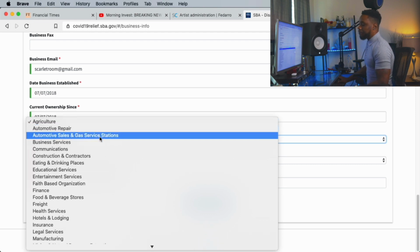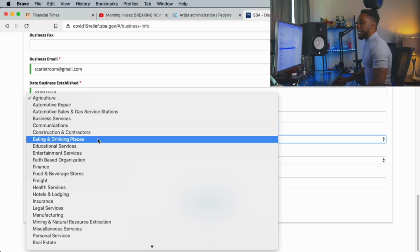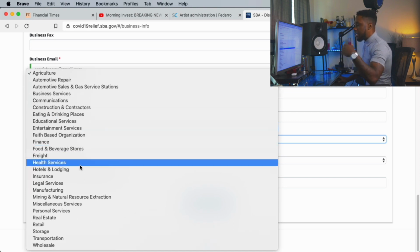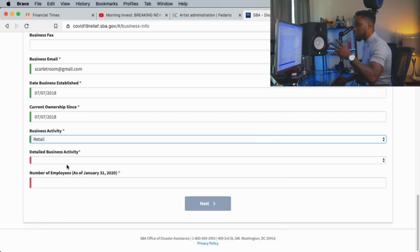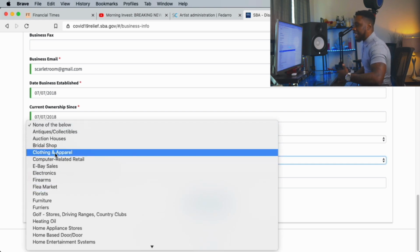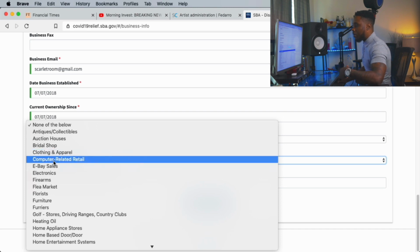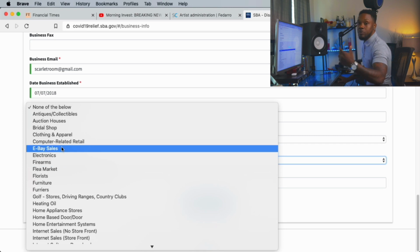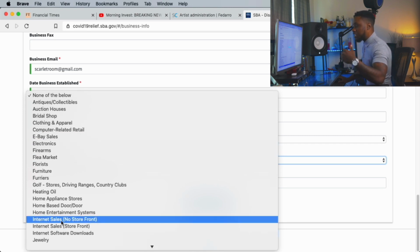So business activity. Okay, so this might get a couple of people. If you have a boutique or something, or you're a musician that takes online payments, maybe you take cash out. What I would do is I'll just put in retail, and then I will put some kind of e-commerce. If you have a boutique, put clothing and apparel. Computer related retail, they'll be selling things online. A lot of people sell beads and hooks and stuff, or you could just put internet sales, no storefront. If you don't know what to put, a lot of times just put internet sales. A lot of us are selling things via the internet.